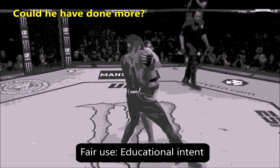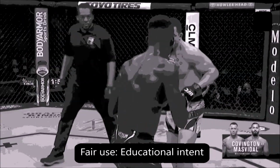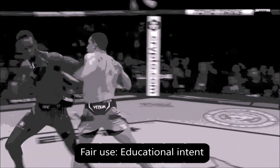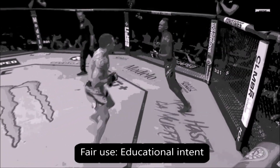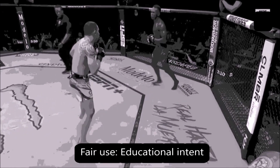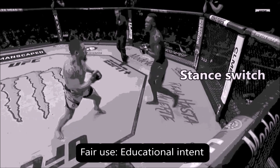Could Rob have done more? Quite possibly. There were a few things out of Jan's book that seemed to pay off as well. For example, Rob's corner wanted him to time his attack when Izzy would switch his stance. He was able to capitalize on this in this example here where Izzy changes his stance. Rob capitalizes by advancing with his shot.